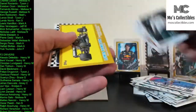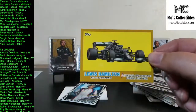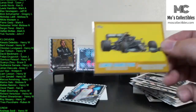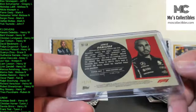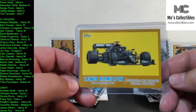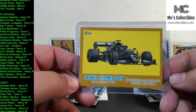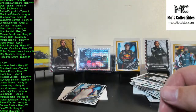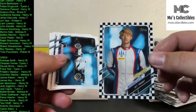And our gold is for Lewis Hamilton. It's been a while since we've seen a Lewis. 10 minutes or so. 10 out of 50. Again, congrats, Mark. Guess I should have did this for you a while ago. Sato checkered, and that was box 4.